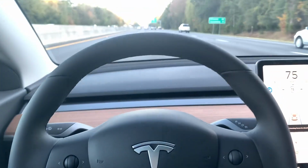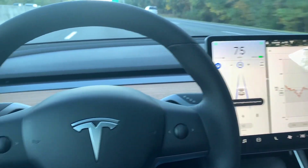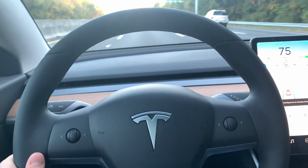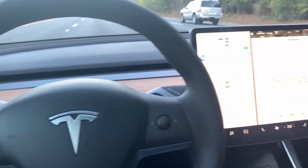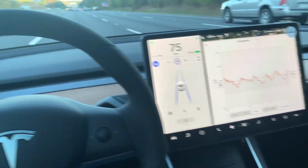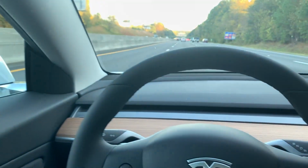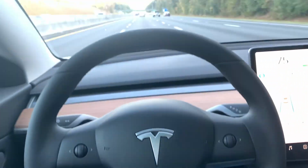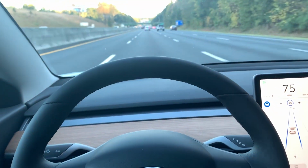It's literally driving itself. I'm not touching it at all. Isn't that just wild? I'm not driving. I'm not touching the wheel at all. It's doing all the steering, everything.